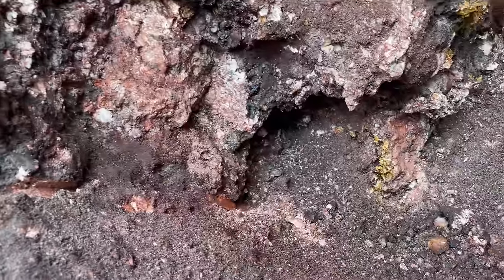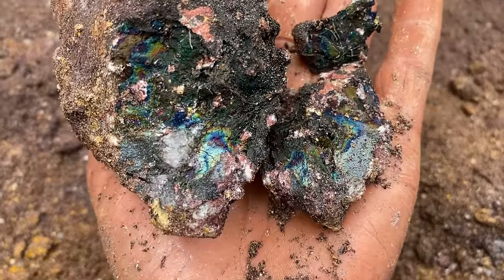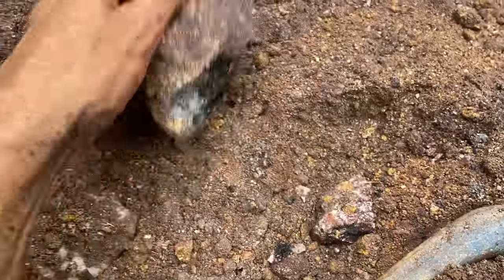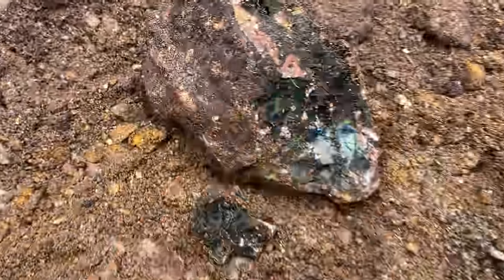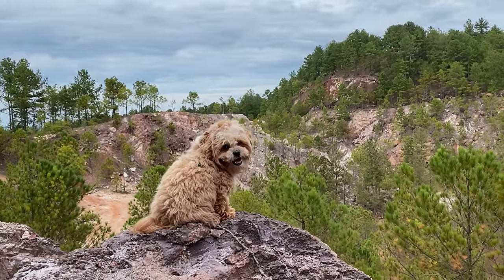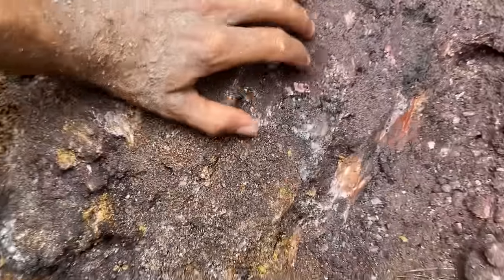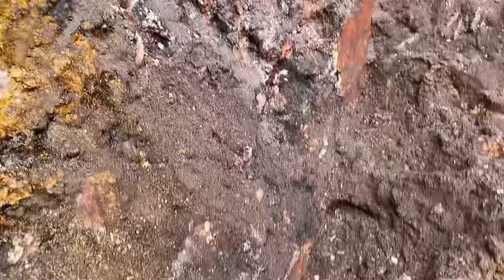So I think it's going to keep going. So there we go, you guys. Check it out. You can see the awesome colors. I just broke that piece down. Matrix hanging off the side of the mountain here. I guess he's fine. And look at this, y'all. You can see just right there, we're getting into a pocket.